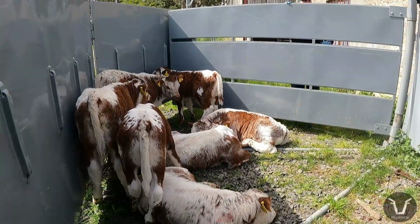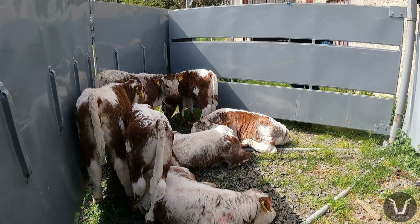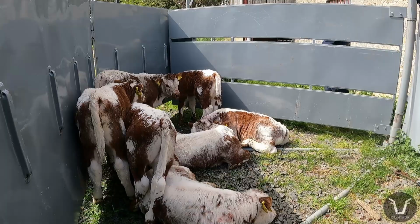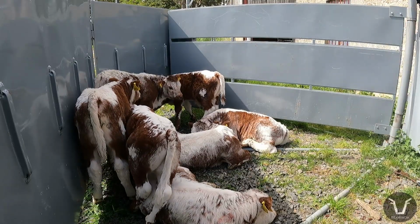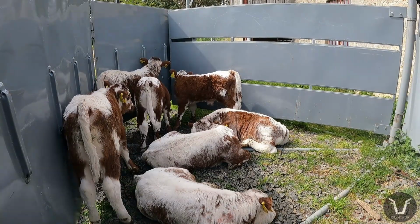You can probably tell the difference between those that had the slightly bigger dose, those that got the slightly smaller dose, and that pair at the back that didn't get any sedative at all. I was really impressed with how the sedative complemented the local anaesthetic block here. You can see just how quietly these calves lie down while we disbud them.